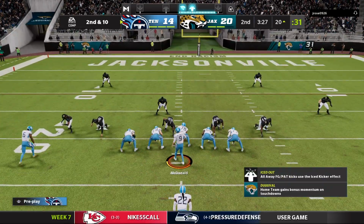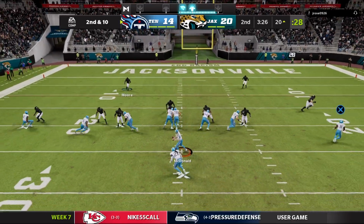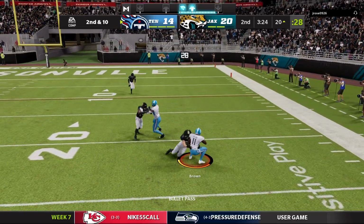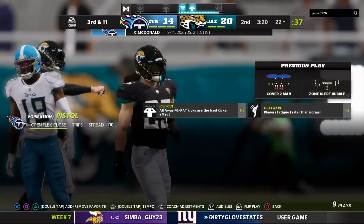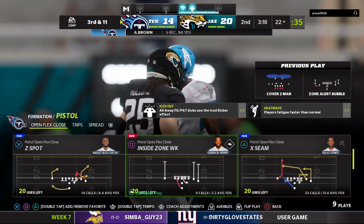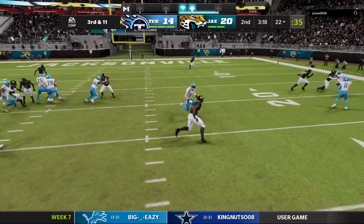After the incompletion, here's 2nd and 10 from the 20. A quick throw here out to Brown. And this one goes nowhere. Losing yardage back at the 22. It'll go as a loss of a yard, so now they deal with 3rd and 11.